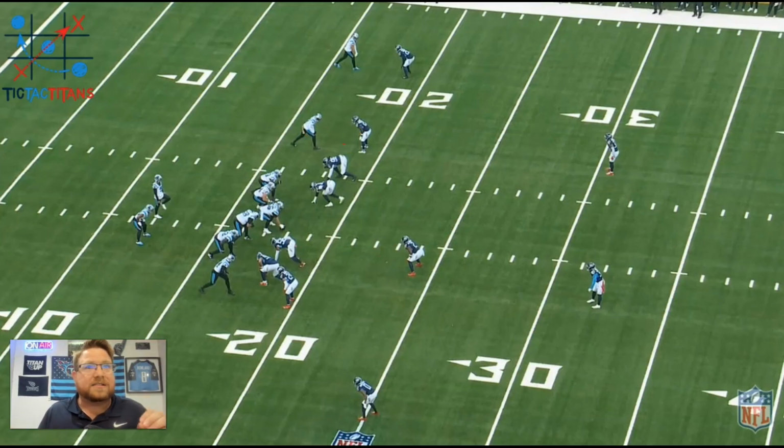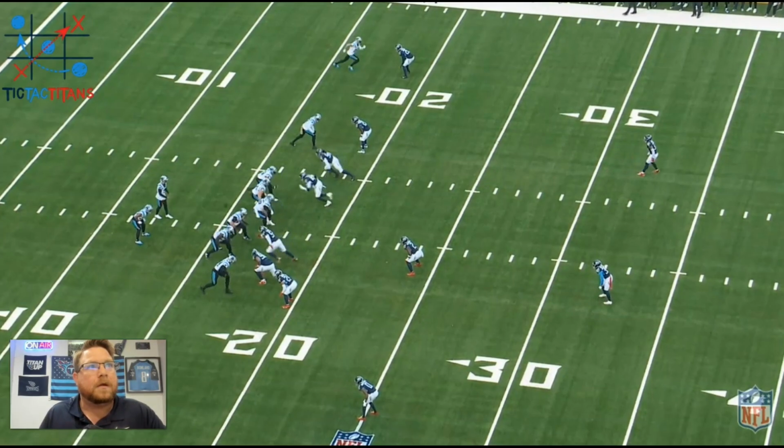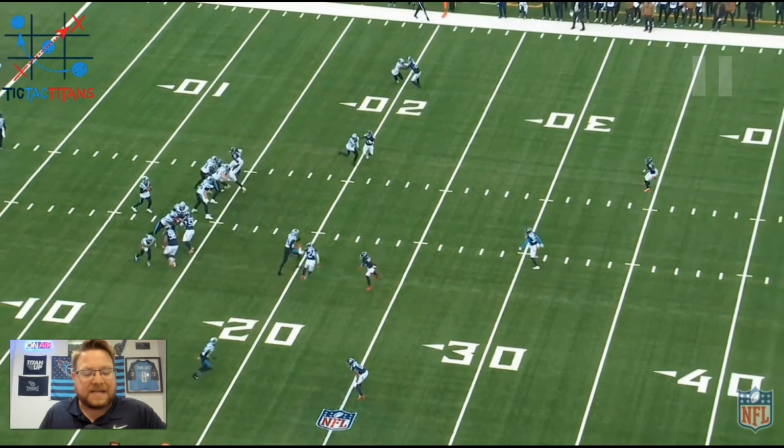So the Titans are going to have safety help in the middle of the field on this play. So if you're McCreary, you want to force your man into the middle because that's where you have help. And you're going to see Roger McCreary do something good on the snap. Boom. He lets him inside. Instead of pressing him, he goes to the outside a little bit and invites it inside because he knows that he's got help inside.